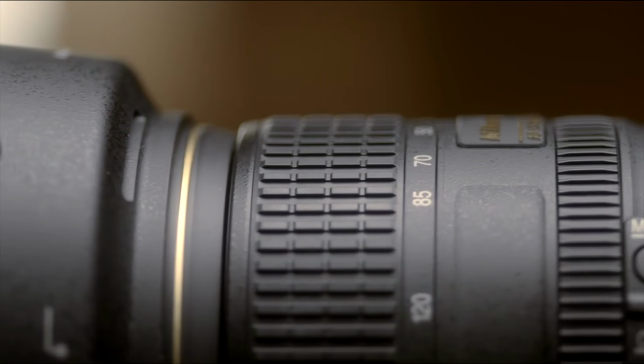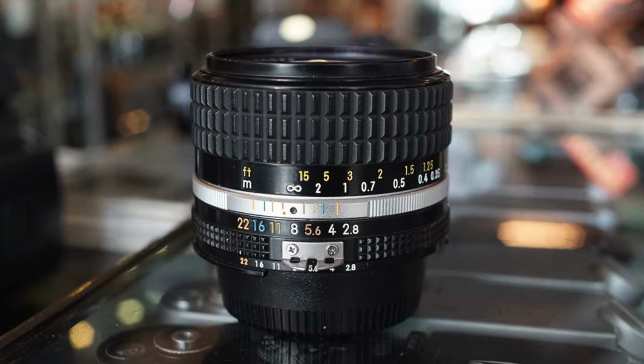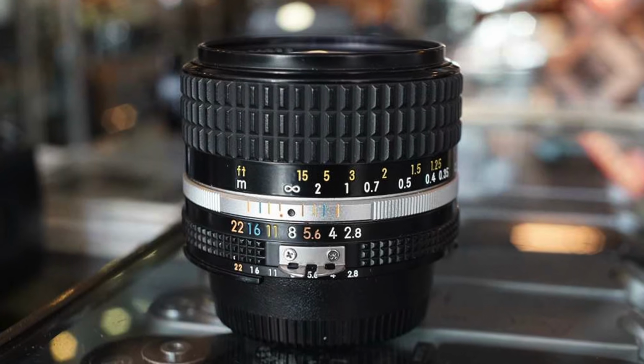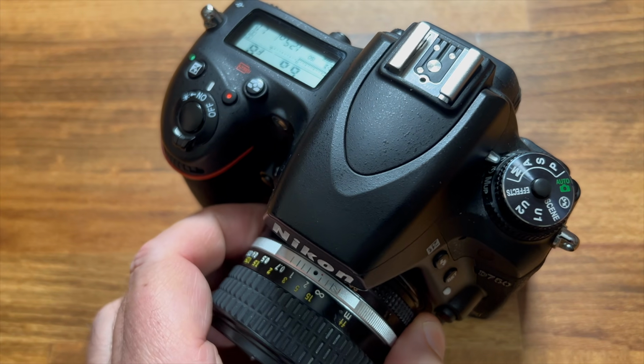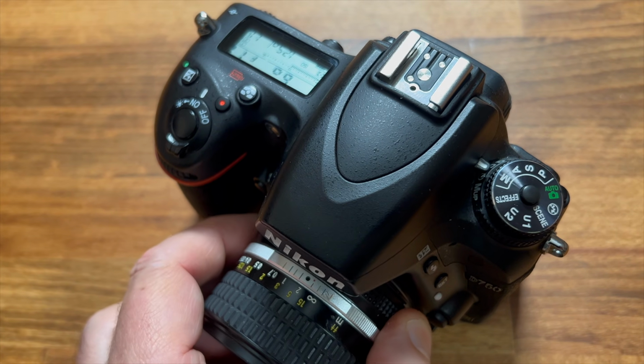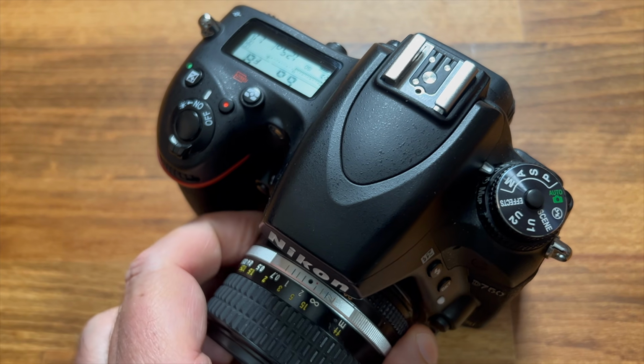The fact that it does have the F-mount and is compatible with all of the lenses going way back is a plus. Right now, again, I have the 28mm 2.8 AIS lens on here, which is a manual focus, manual aperture lens. And the fact that it actually mounts natively without an adapter and couples to the camera. What that means is there's a mechanism in here that actually reads the manual aperture ring. So when I move the ring on the lens, it actually shows the aperture on the camera.